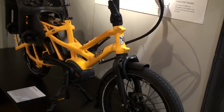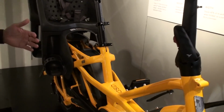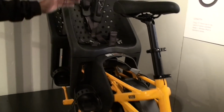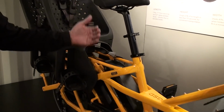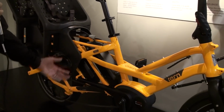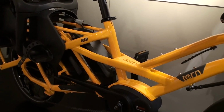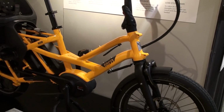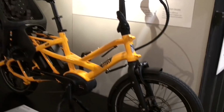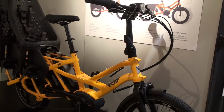Some of the basic advantages of the GSD are, you can see that it has a lot more cargo space. You can put 2 child seats on here. The other thing is that the center of gravity of the bike is super low, so that any cargo that you're carrying is a lot more stable. We use small wheels, and that allowed us to stretch the wheelbase. And stretching the wheelbase also gives us a more stable ride.